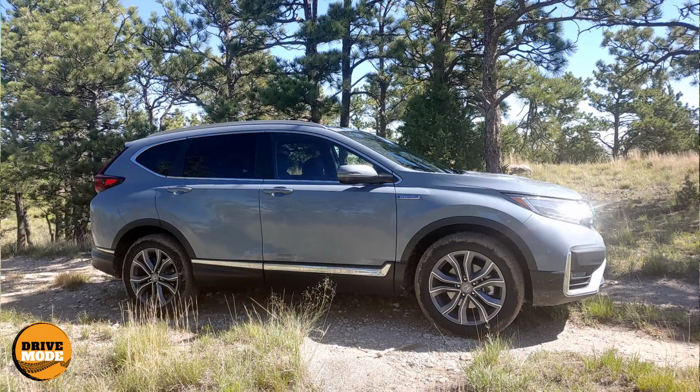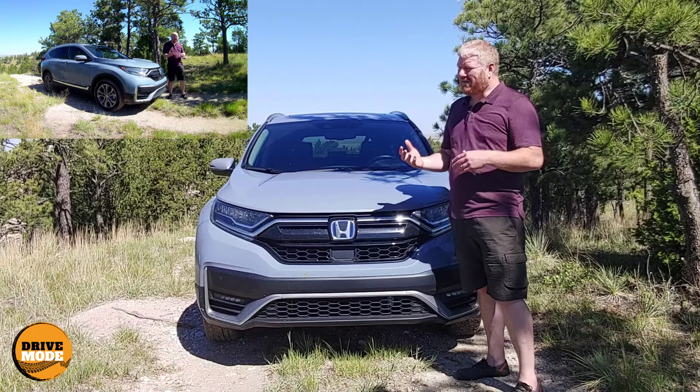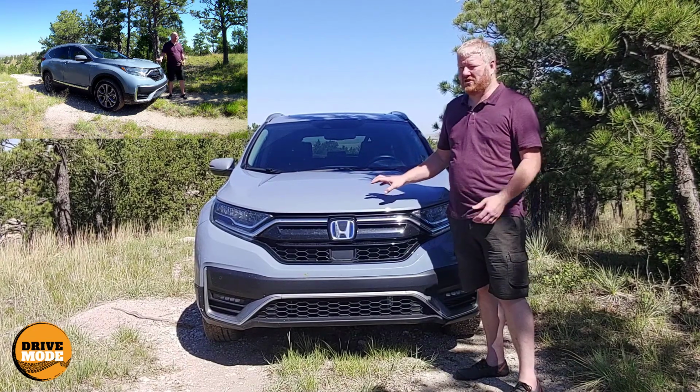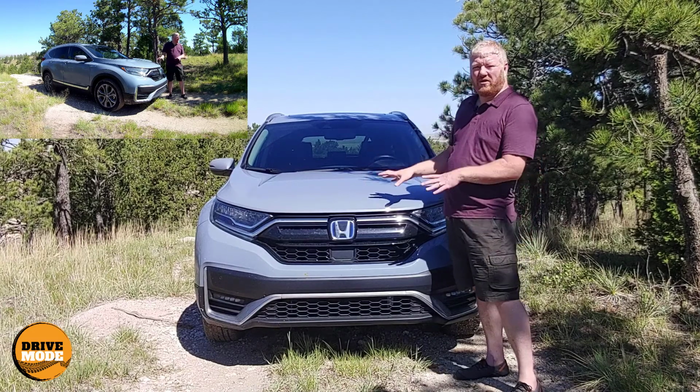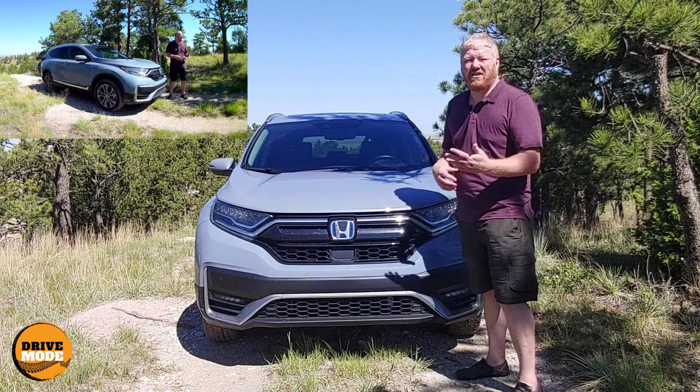I like the ride quality, it rides really well. Feels good to drive it. It's not weak. You know, you think of a hybrid, you think maybe it's weak. This is not weak at all. Drives really well. It's powered just right for the vehicle. It's not fast, but it's not slow. So it still feels like a Honda to drive it.